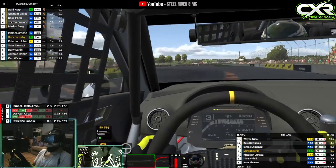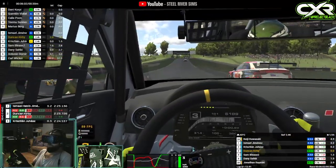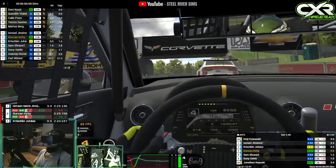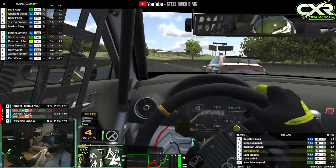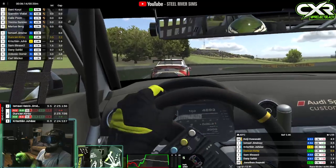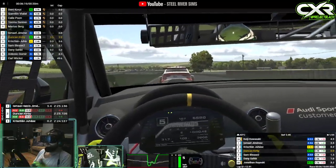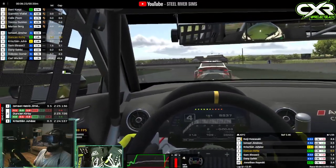On your left. Clear left. Come on mate, defend your position. It's a bit of a dive bomb that one. He was quite far away when he launched it. He got it done, I'll give him plenty of space. Close. I'm alright with it.